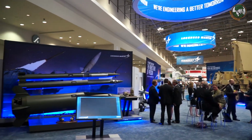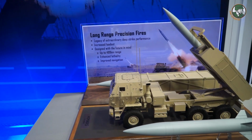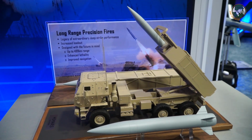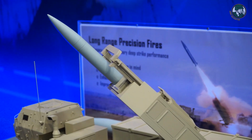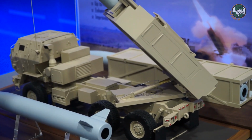Right here we're looking at the newest missile program for the U.S. Army Field Artillery, and this is Long Range Precision Fires. Long Range Precision Fires is being developed as an Army TACMS missile replacement. It's designed to go extended ranges and with increased loadout of 2 missiles or more per pod to increase operational effectiveness for the U.S. Army and allied users.